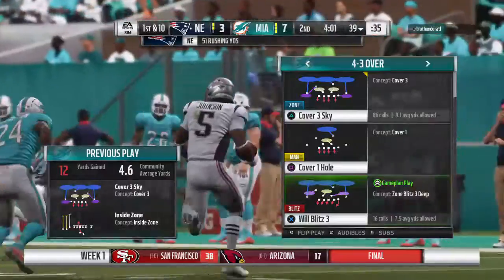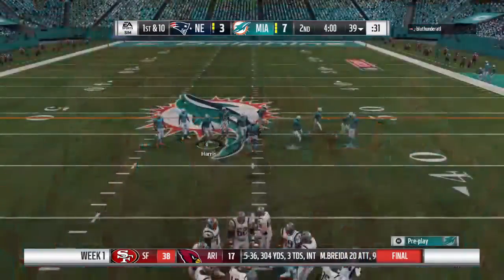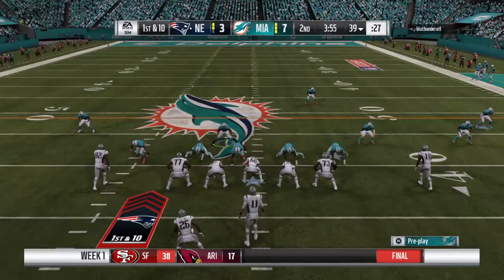Exactly what they needed right there, because they needed to use the ground game to take some pressure off, because the quarterback's been struggling a little bit. Now on the heels of that run by Johnson, here's another 1st and 10.